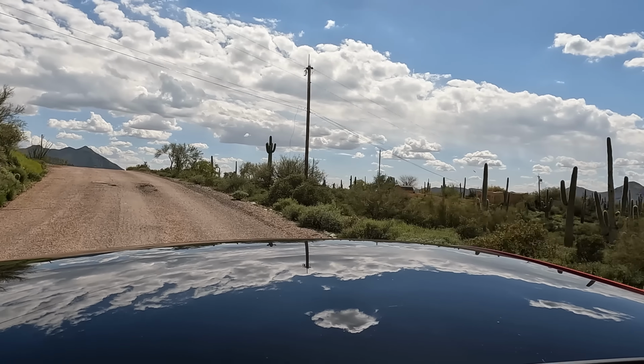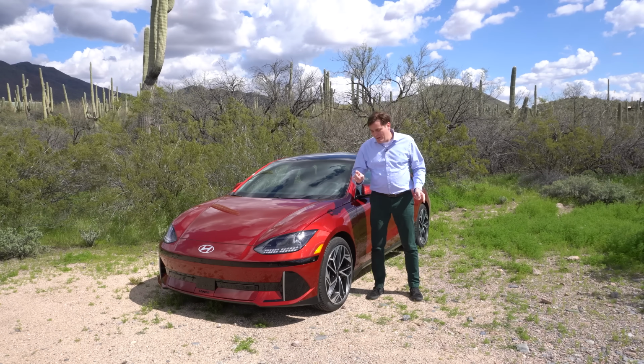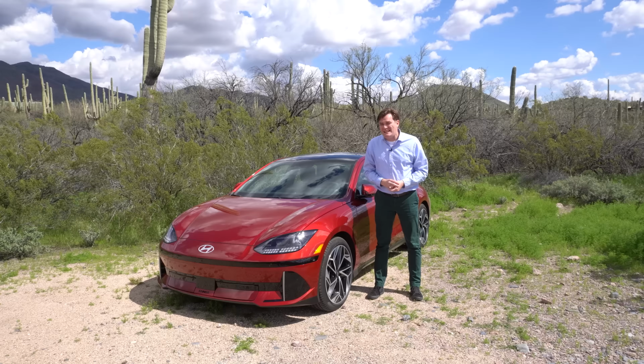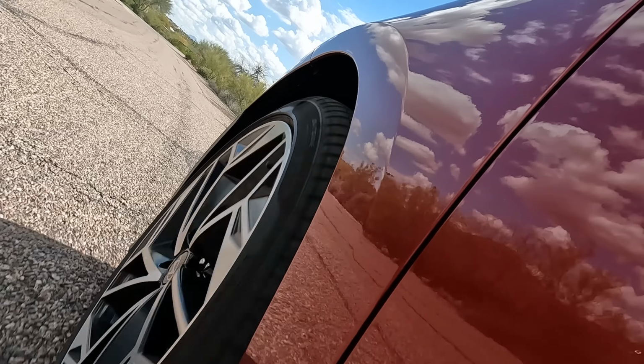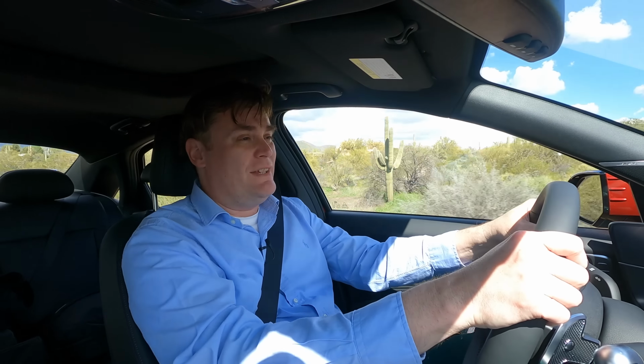Now, if we were driving the regular rear-wheel drive with extended range with the smaller wheels, these are 20-inch wheels, with the 18-inch wheels, we could do 361 miles between charges. That means that I could drive, in theory, from Phoenix, Arizona, where I am right now, all the way to Disneyland, 357 miles away. Behind the wheel of the Ioniq 6, I really like the way this vehicle drives.